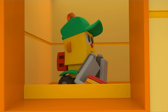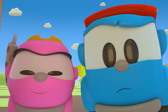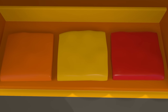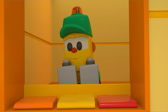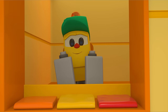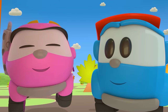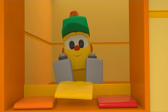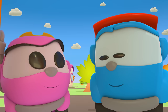What have you got there, Lifty? It's some material you can cut up to make patches. Have you got purple? No, there isn't any purple. Let's have yellow! Okay. Leo, don't worry. It's going to turn out beautifully.